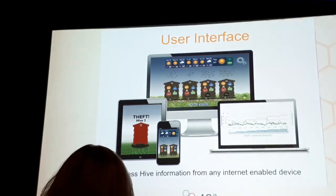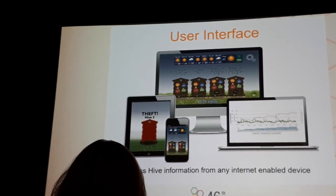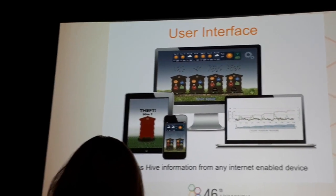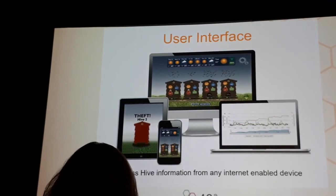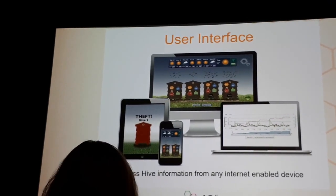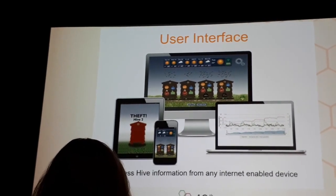We thought they were really cool. I think most of all we liked our user interface because it was quite intuitive. That certainly wasn't supplied by the early hive monitoring systems, but just to be able to get data is not enough. You need to convey that to the people using the equipment in an intuitive way. Our user interface, that was the secret to our success.